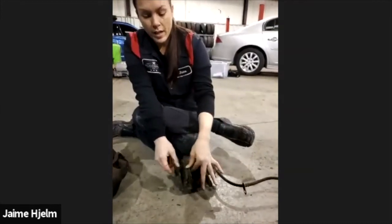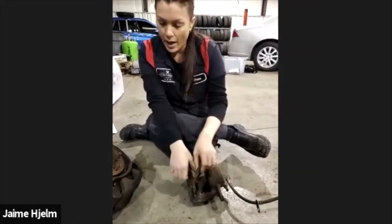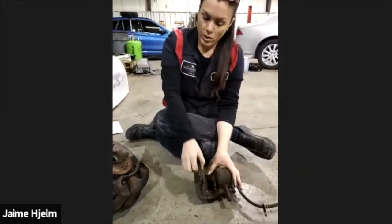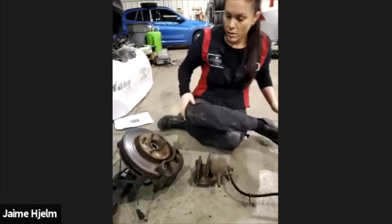A lot of times there's squeak indicators on brake pads too, which are right here. When it hits the rotors, you'll hear squeak, squeak, squeak. When you hear that, you're going to need brakes. So that's pretty much the theory with brake pads and rotors. That's the entire setup for that.